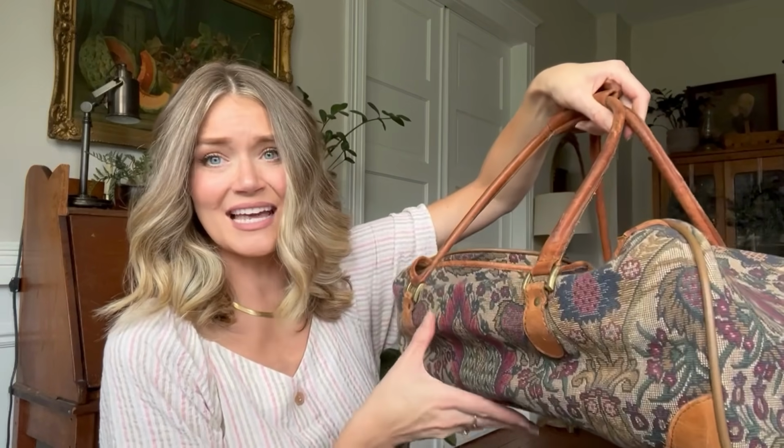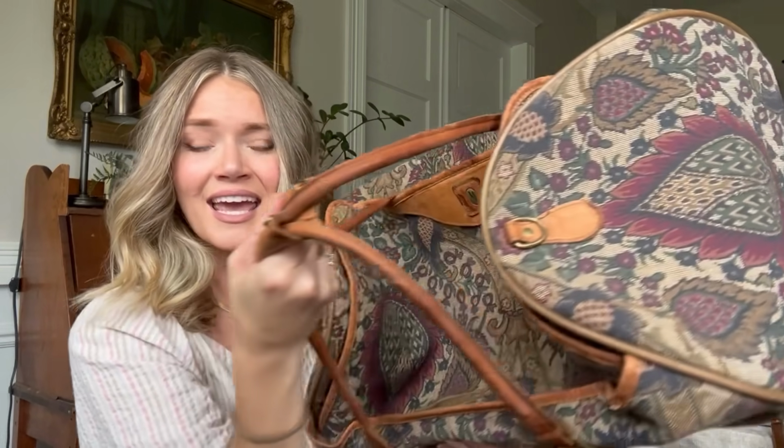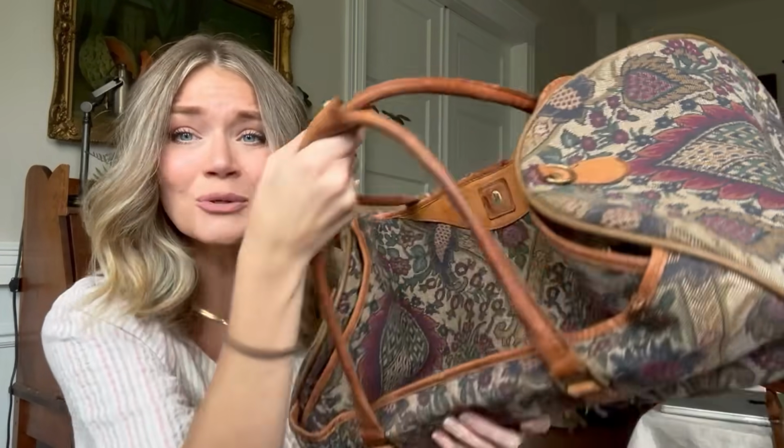Okay, so this was in that dollar furniture aisle at that random pickers place that we found. And you guys, I'm not gonna lie, this is cool, right?